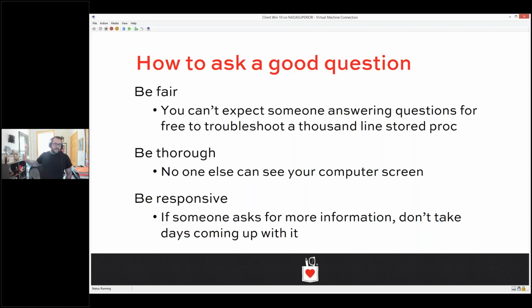And the other part is to be responsive. If someone asks for more information, don't take days to come up with it. Don't not answer their question. Don't argue with them and say, oh, you don't need to know that, because usually the person asking you knows a little bit more and probably does need that information if they want to help you. The more information you give, the better your answers are.